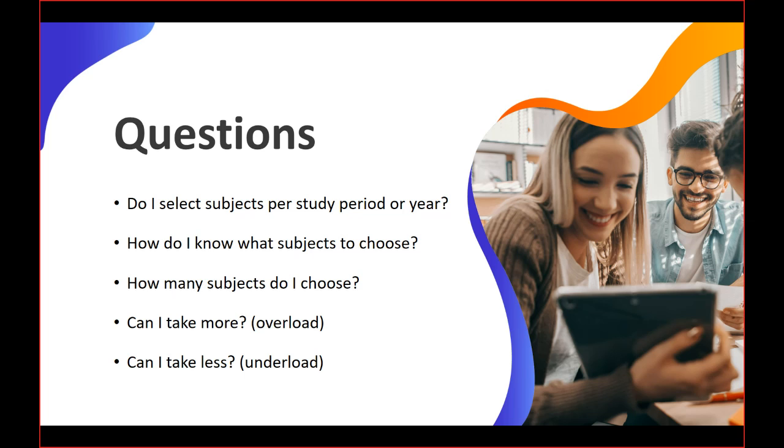Can I take less? Again, the answer is yes. You may actually underload, which is a single subject load, but you do need to be really cautious that if you are on a student visa, the expectation is that you'll make up those additional 7 subjects in the first year of your course to complete your 8, which is the requirement you have under your visa conditions.